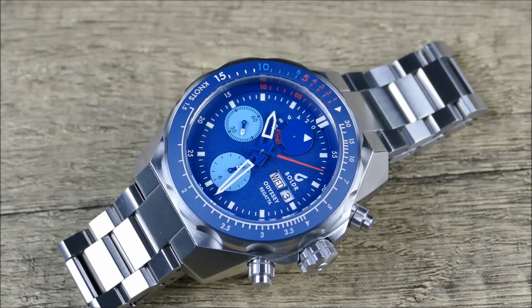But let me know what you guys think in the comments below. I know this one isn't going to be for everybody, but I think most of the folks should be able to appreciate the design language here. I think this is a great looking piece, and I think my wrist can pull it off a little bit, but let me know in the comments.